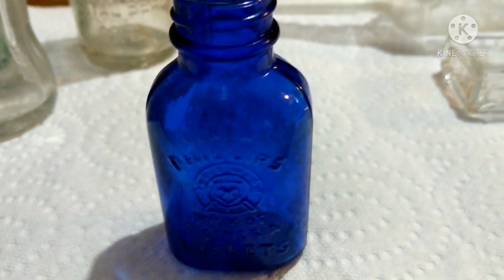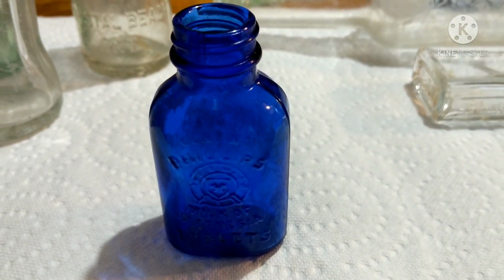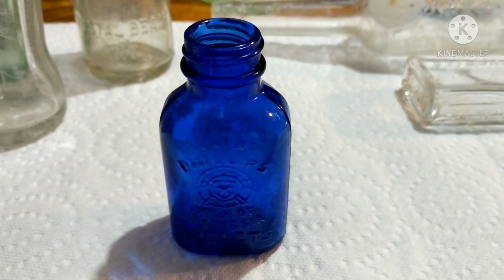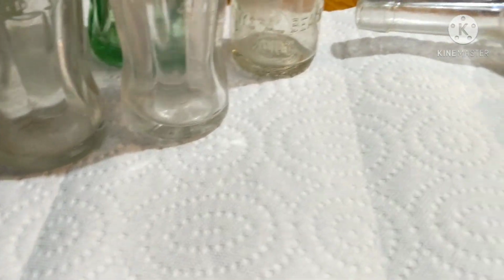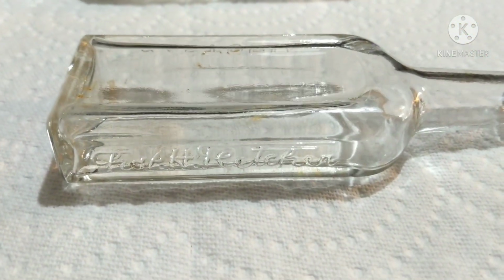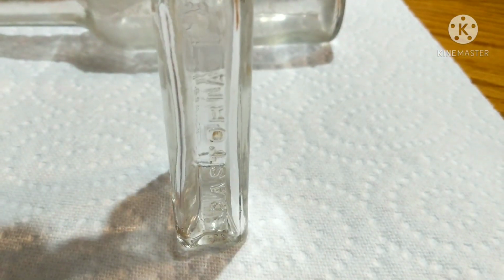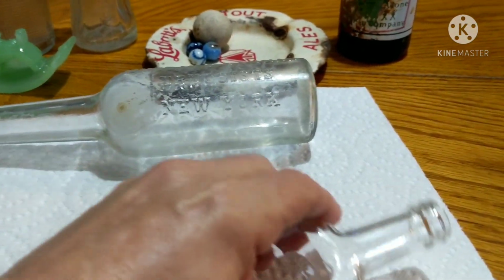And we have Phillips Milk of Magnesia tablets. Love the cobalt blues. Been digging so many of them lately, all screw tops. I haven't found any corkers yet, but I don't know what to do with them. What we got here is Chas Fletcher Castoria. Screw top again. Like that catch, don't you?